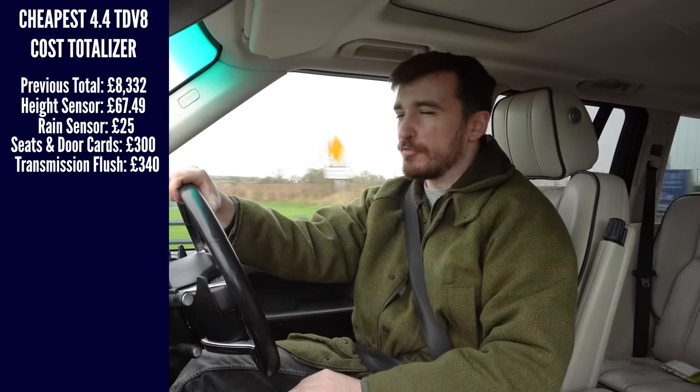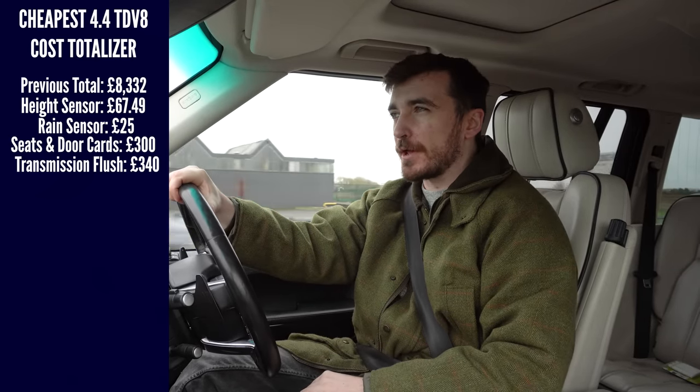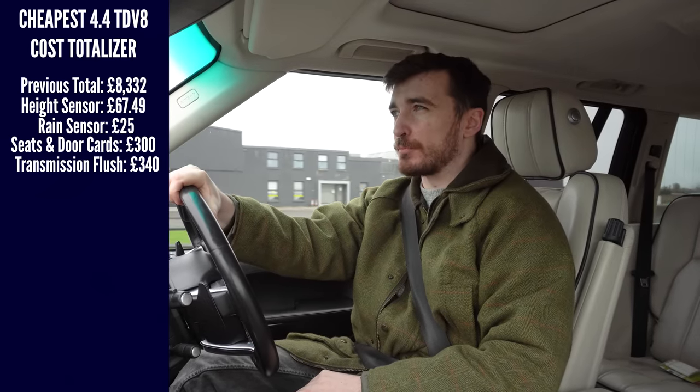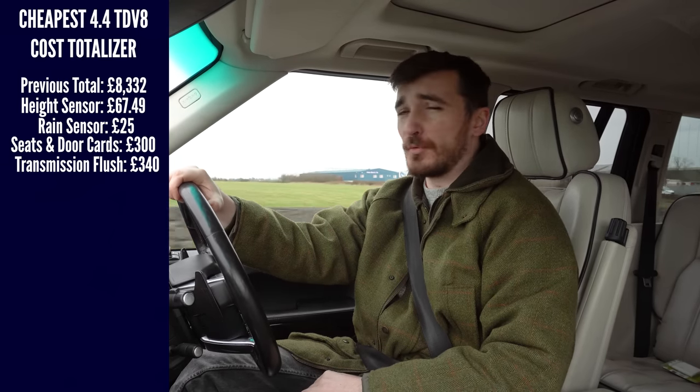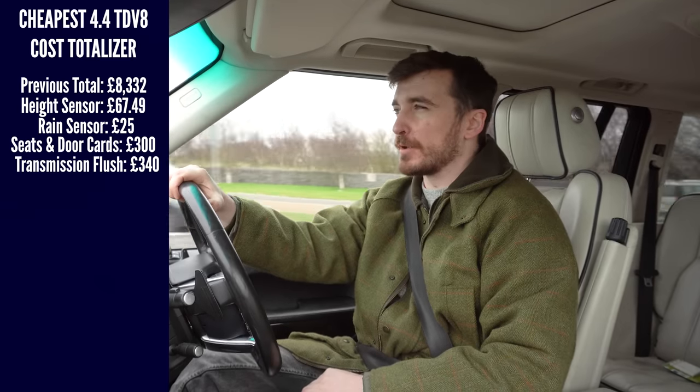So the next item I bought for the Range Rover still hasn't actually been fitted yet, and that will be the air conditioning compressor. Back in the summer of 2021, I realised when the weather got really hot that the air conditioning wasn't working properly in the Range Rover.